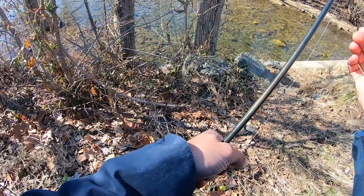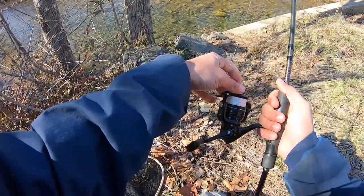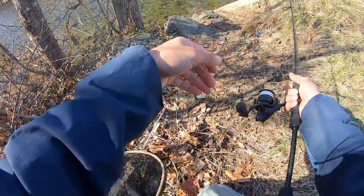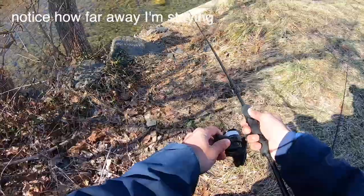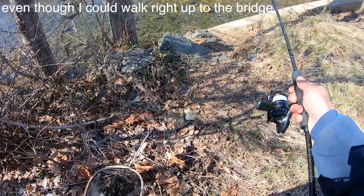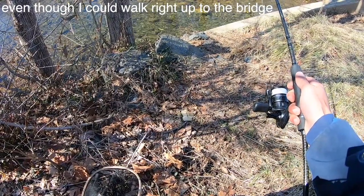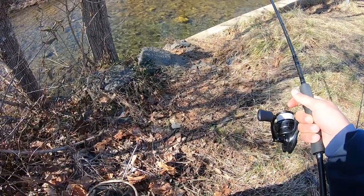Oh yeah, see, they're already freaking out and I haven't even cast. So that might be bad. They may just spook as soon as I throw the bait in here. We're gonna find out here in just a second. Stand there in front of them. And they are not impressed. Okay, I got my egg right in front of one of them.